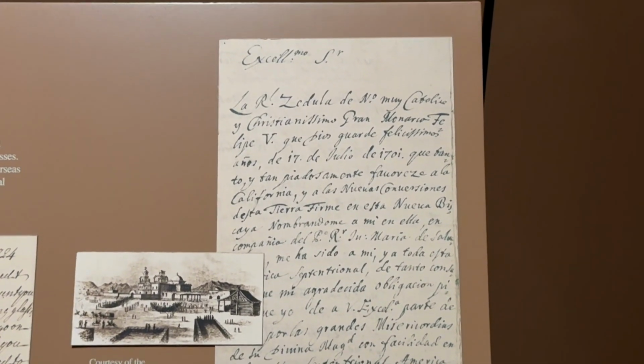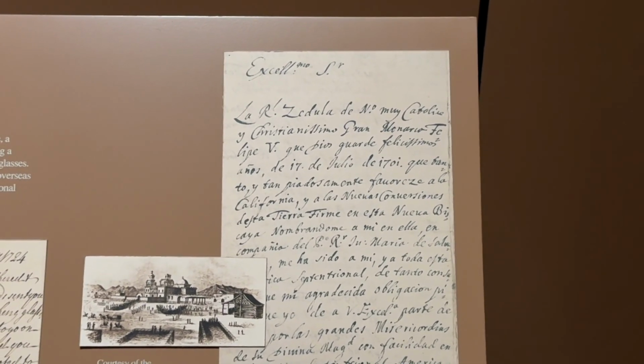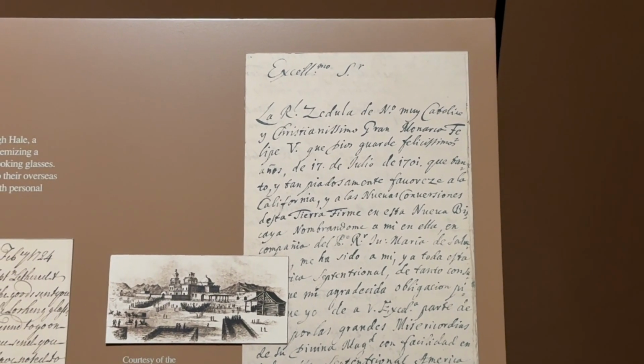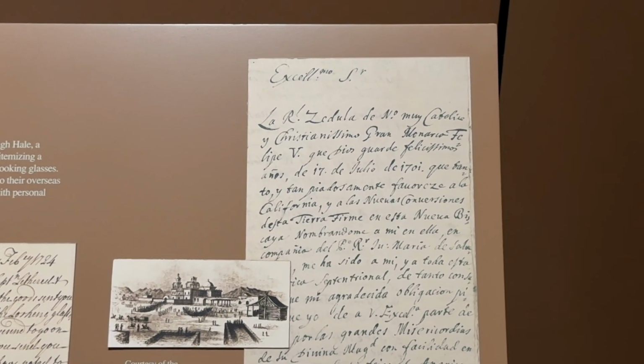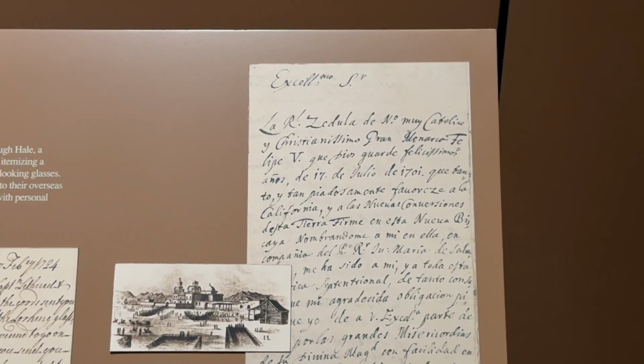This is Father Eusebio Francesco Quino, who wrote from California to the Viceroy of New Spain in Mexico City on the condition of Spanish missions. Yeah, they didn't have too much. That's in Spanish. I can't read that either.